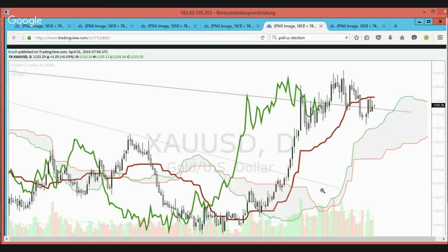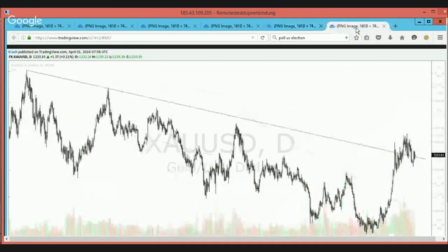Now, it did have a really aggressive move, so it needed to kind of chill out, and it is consolidating. So let's see what happens from there.